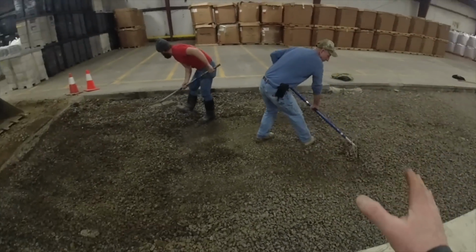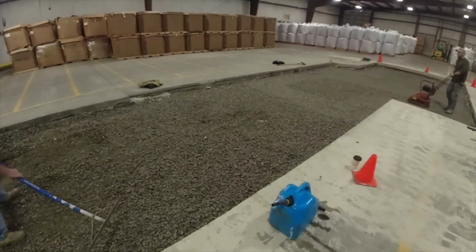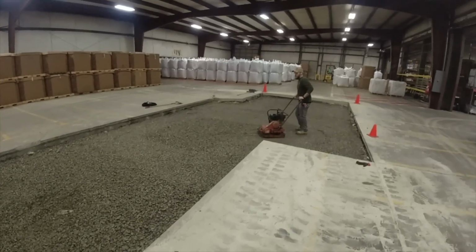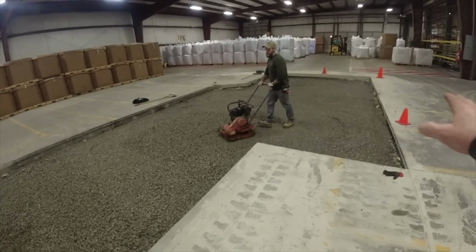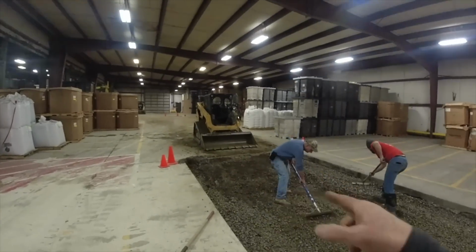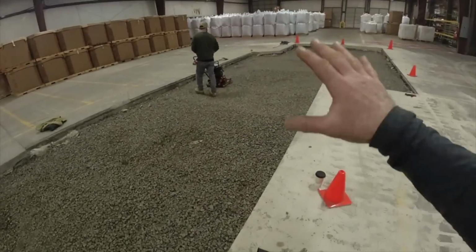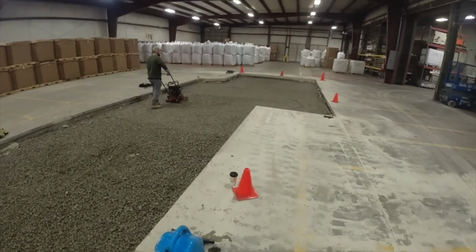Okay, just doing some fine grading. Might need 1 or 2 more buckets right here. Matt's on the tamper. We'll give this a final check. We're going for about 8 inches thick. They back tractor trailers in here. We're not that thick over here, but that's what we're doing.